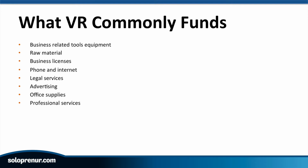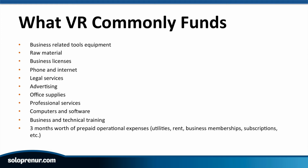They'll help you to get office supplies. Again, as I've mentioned, they'll help you with professional services. They'll help you with computers and software. They'll really like to help you with business and technical training. So if you've got gaps, and everybody does, in their understanding of how you do business or how to produce your product or service better, they're certainly interested in that.